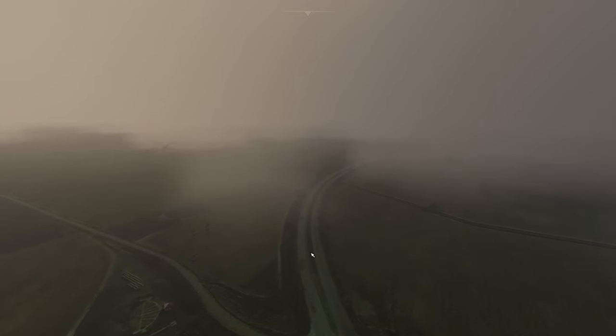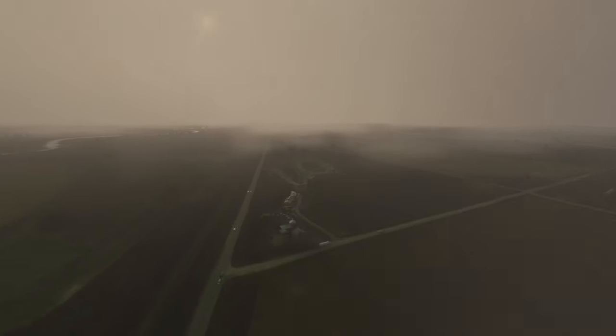Going to look at a map real quick. Yeah, we were on the wrong highway. So we got to go down this road and then find another highway, because apparently there's three highways that come into town. This highway. This would be a lot easier if it was clear. There we go.